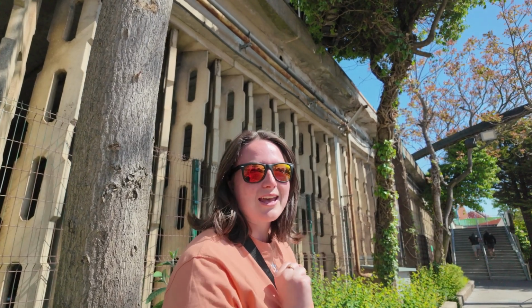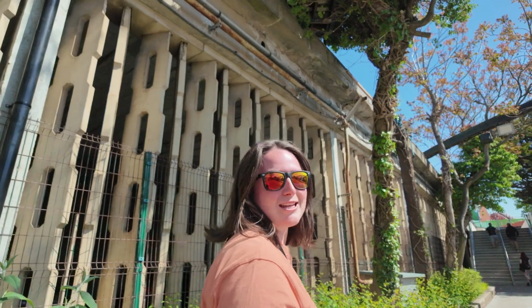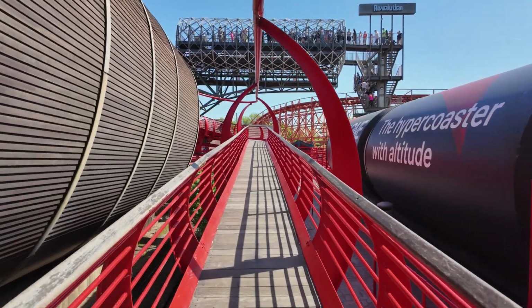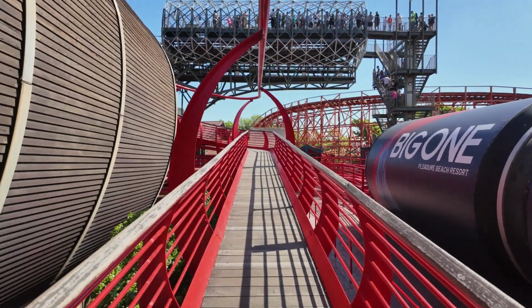So let's go get on what used to be the UK's tallest roller coaster, but it ain't anymore. Not that one anymore. Joining the queue for the Big One, and look, no queue outside.